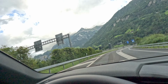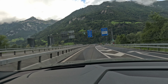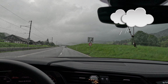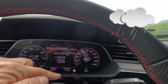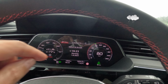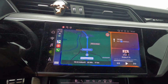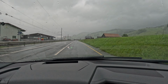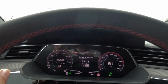It is incredible. Altendorf here. Oh my god, from 32 degrees now down to 14 degrees, 140 kilometers range, and 17 kilometers to arrive, and it's raining. Oh boy. But the recuperation of this car is just, I'm repeating myself, amazing.